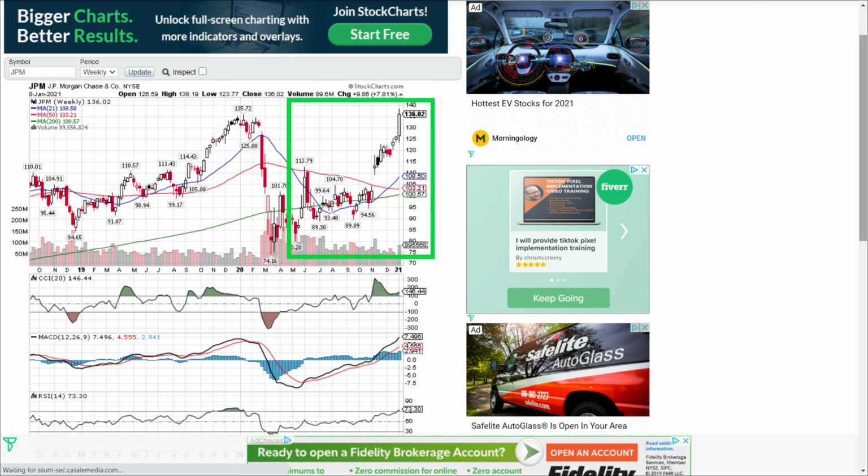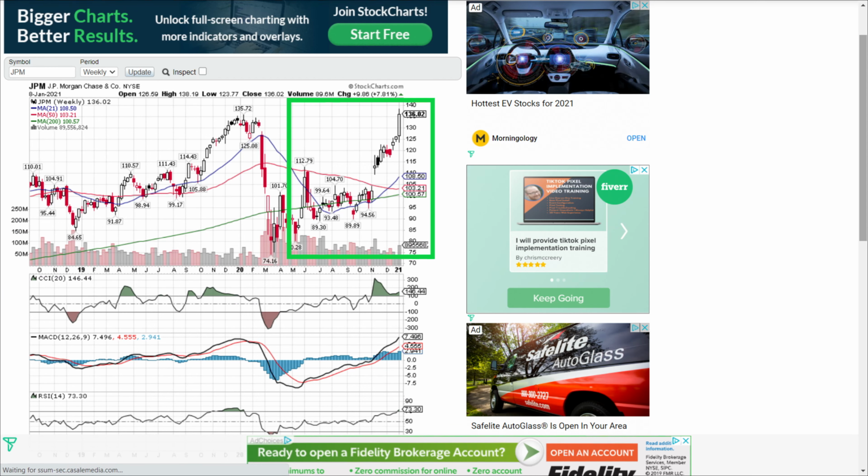Looking at the chart, they are at pre-pandemic highs where they close the week. Now, this is the weekly chart. Each candlestick represents a week. I got my lines down there checking out the 50-week moving average. JP Morgan is currently 32% over the 50-week moving average. So they're very high on the chart. I think they're going to come down a little bit. They are way above all the moving averages.